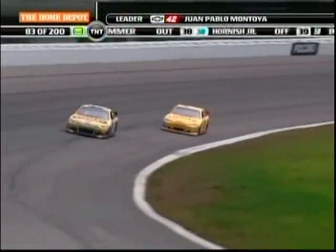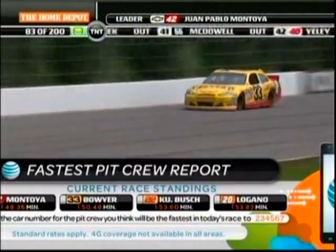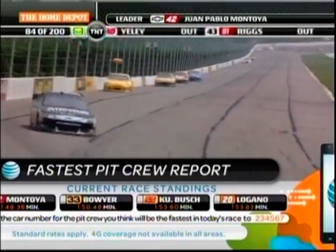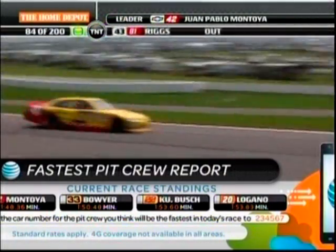Plenty of work on pit road this afternoon. With that, we deliver our AT&T fastest pit crew update. Take a look at the teams that have spent the least amount of time on pit road this afternoon. This is an important area. No big surprises there. Montoya leading out front. And Kurt Busch having a good day.